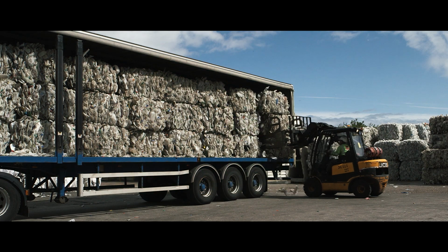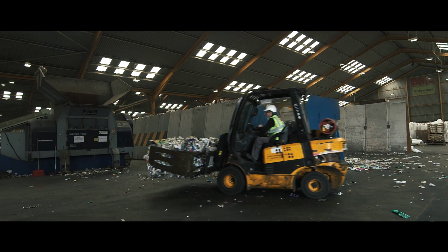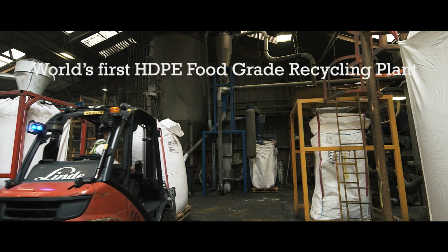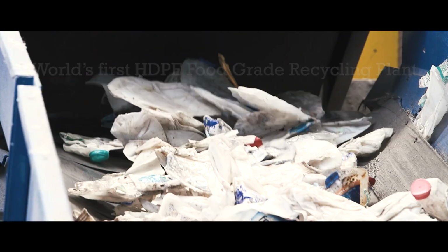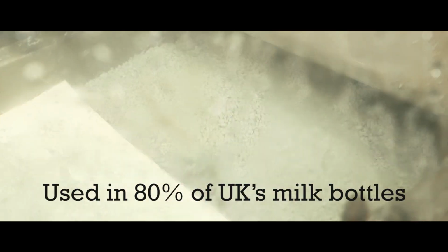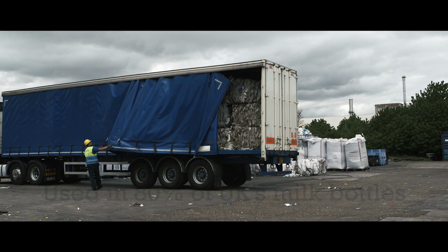Here at the Polymers recycling facility in Redcar, Biffa specialises in the recycling of difficult and challenging plastics. This is the world's first commercially available HDPE food-grade recycling plant. Plastic from Biffa Polymers can currently be found in around 80% of the UK's milk bottles.